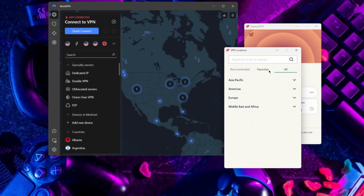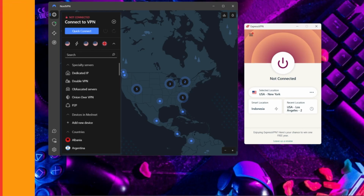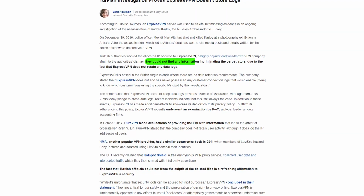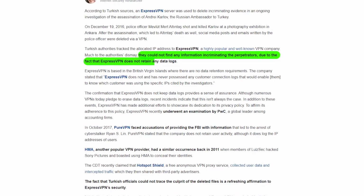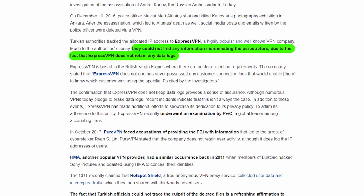Now, with that being said, which one do I consider more secure? Well, they all offer a solid no-logs policy, and it's pretty close between Express and Nord, I would say. But I have to hand this to Express, as it has gone through a real-life stress test where one of its servers got seized by the Turkish government in an ongoing investigation, yet they could not extract anything out of their servers, as they truly do not log information in the first place.